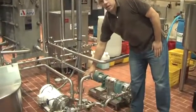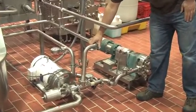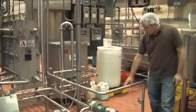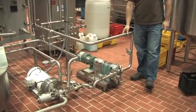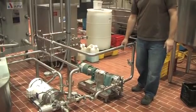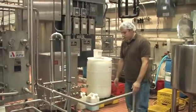This pipe here is coming out of the regeneration section of the plate heat exchanger. At this point, the cider is about 140, 150 degrees. It's being fed into the timing pump. The timing pump is giving us a constant flow of product into the heating section of the pasteurizer, which is the most important part of the pasteurizer because that's where our product is heated up to our pasteurization temperature.